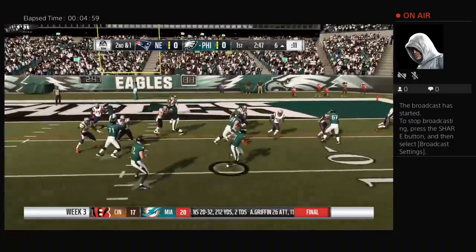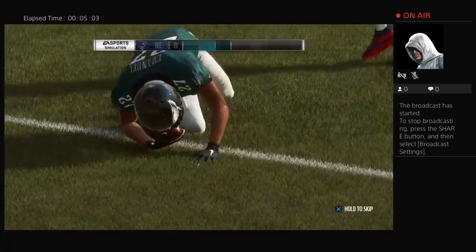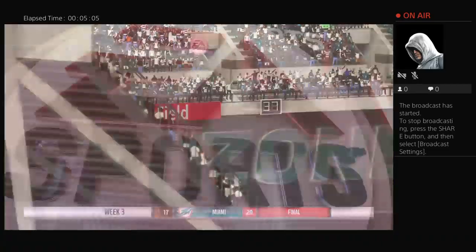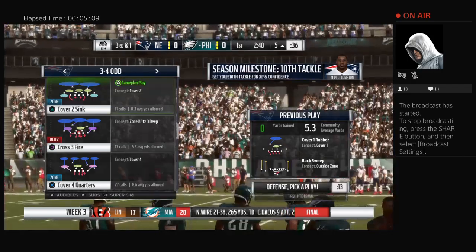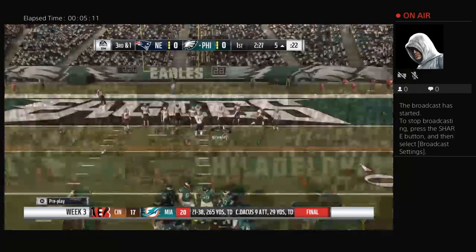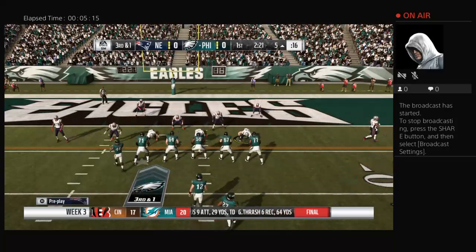They'll run it now out of the gun. Not enough there for a first. No gain, as a matter of fact, and it leaves them at 3rd and 1. Well, after what we just saw, we know that with 3rd down coming up, this is not a gimme for the offense. They've got to figure out what they want to do.